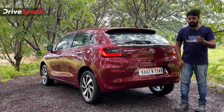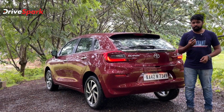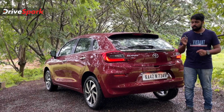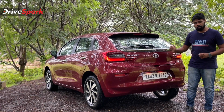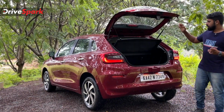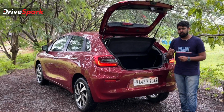Now I have the key fob with me. This is a rather small key fob. I would expect a bit more premium key fob from a car that costs this much. And the buttons on it are also very small, and there's just the lock and unlock button. You do not have a button to open the boot, so it is just the request sensor, and here we have it.